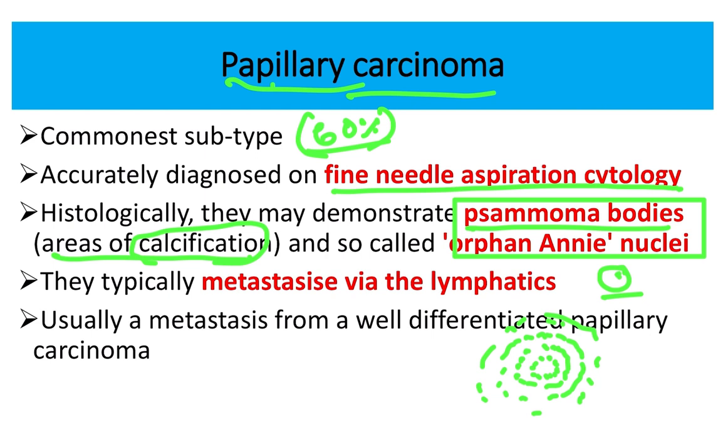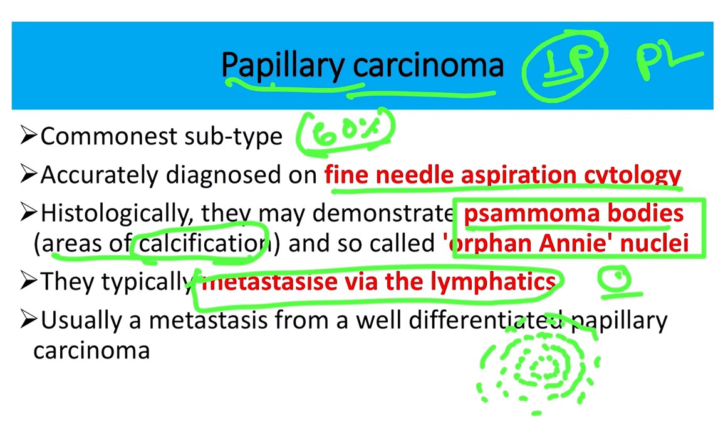Histologically, they usually metastasize by lymph nodes and lymphatics. So the mnemonic is LP, which is lumbar puncture, or PL, L for lymphatics, P for papillary carcinoma. LP, which is lumbar puncture, or PL, which is prolapsed disc. So we can remember any of the mnemonics to remember the lymph node metastasis of papillary carcinoma. Here we can see PL or LP.